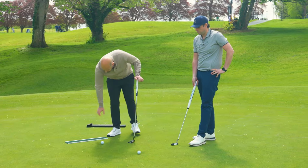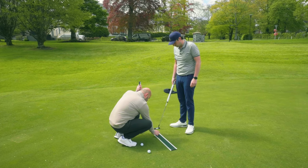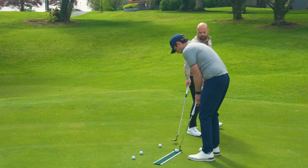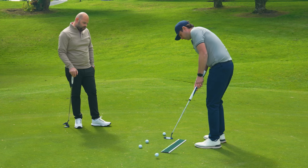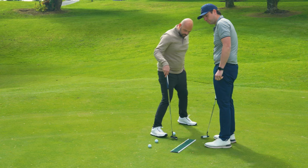So next thing we're going to do now is just see how we're launching. So I won't bother putting the line, I'm just going to let you address it, okay? And all you're doing is hitting a straight putt off the end of the board towards that flag distance. You've got to hit it 30 feet is your intention here. Good. See from this side.